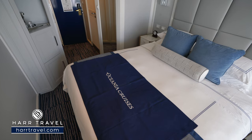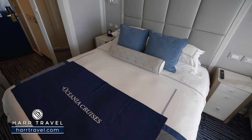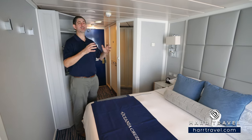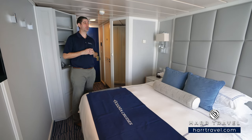Now here you're gonna find your bed. It's together in the large queen configuration right now. If you prefer, they can separate it into two twins, maybe if your friends are traveling together. In that case, one of the nightstands would move to the middle so they have that extra separation of space. Either way, there's plenty of space underneath the bed where you can tuck your large bags away.